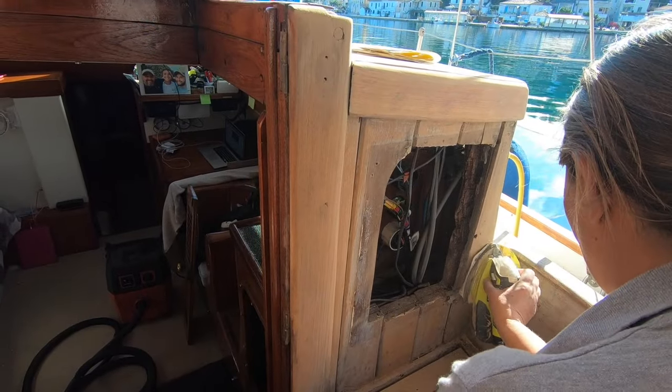So while Matt gets on with prep for varnish, I'm going to make a new instrument panel.